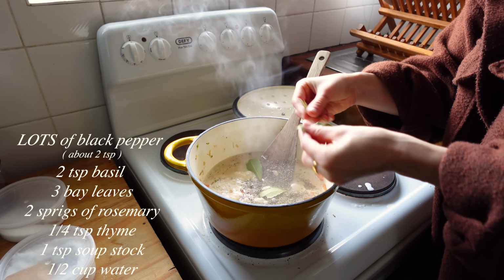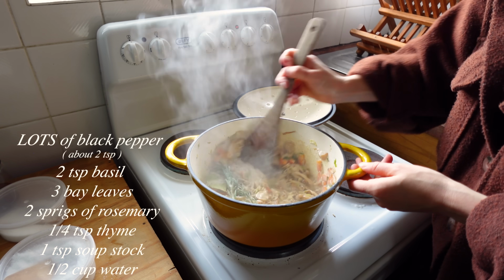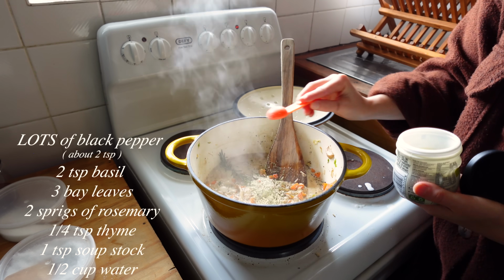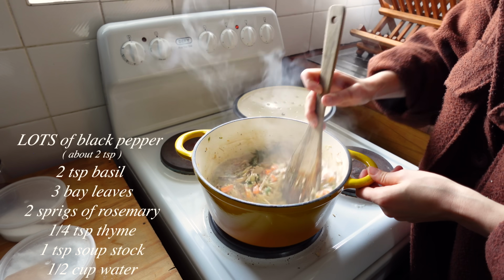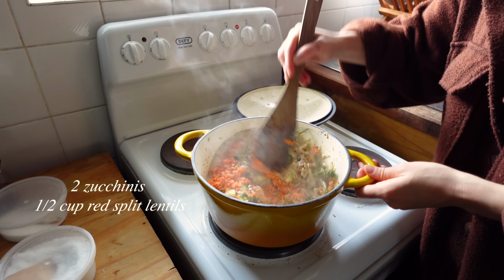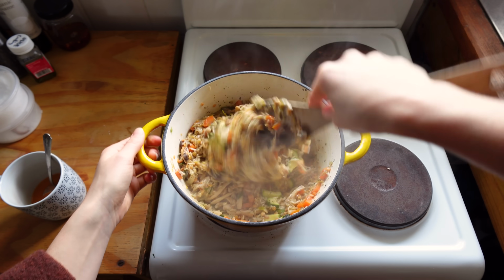I'm so sorry, guys. Anyways, we're going to add lots of black pepper, like a lot, like 2 teaspoons worth, 2 teaspoons worth of basil, 3 bay leaves, 2 sprigs worth of rosemary. Again, you can pick them out before the little needles start falling off into the dish. Also adding 1/4 teaspoon of thyme, 1 teaspoon of soup stock, and about 1/2 cup of water. Depending on a lot of things, you may need to add a little bit more water or you may need to add a little bit less.